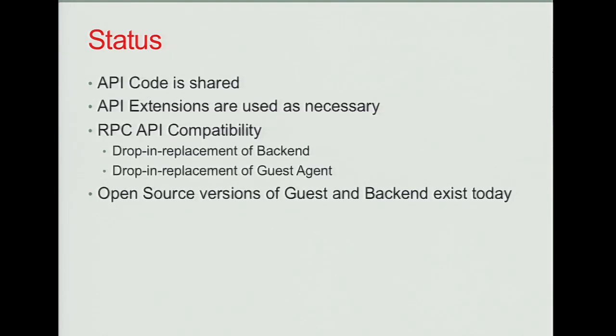So the status of the code and the open source efforts. Right now, the API code is shared. If you provision a MySQL instance on either company's service, you're going to be going through the same code paths. We use extensions where necessary, but many of those are in the public right now. We also strive to have RPC compatibility. So when we send a message from the API daemon to the task manager, we want that to be compatible with the way HP is doing it, with their Java backend. Similarly, for the guest, we want to make sure that those RPC calls are the same as well. And finally, there are open source versions of the guest and the backend in case you want to pull this down and play with it today.